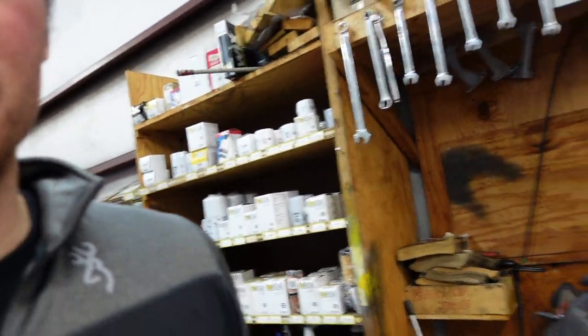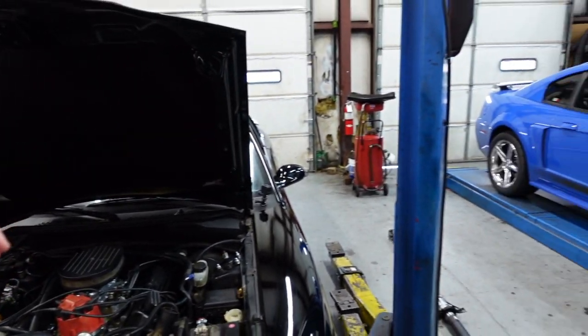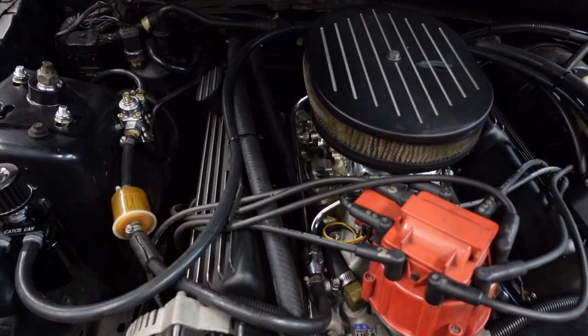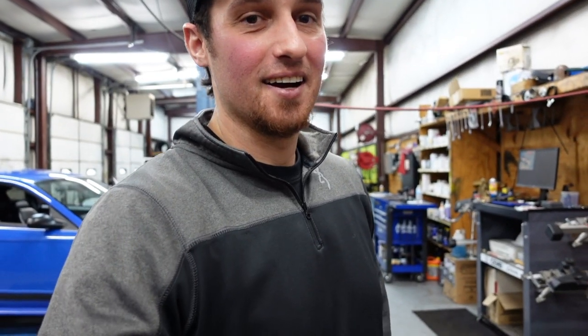Where's the nitrous at? We gotta find this nitrous solenoid he's got going on, because he says NA. I think it's nitrous added. So definitely not hidden in a vacuum line. It's probably in here in some of these wires. Yeah, there it is. That's it. Oil catch can.